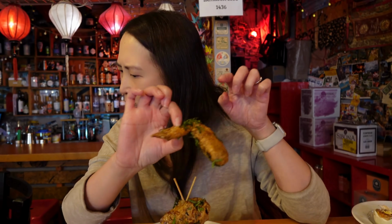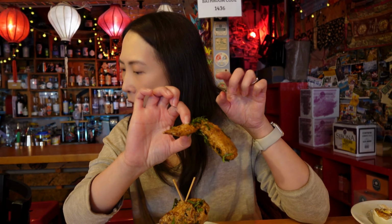It's sweet, a little bit tangy, and they must have added a special ingredient on top. So they added the lime and the Thai chili. So no wonder it's so unique and special. I just wish it was a little bit crispier. But this is definitely a very new, interesting way of cooking chicken wings.